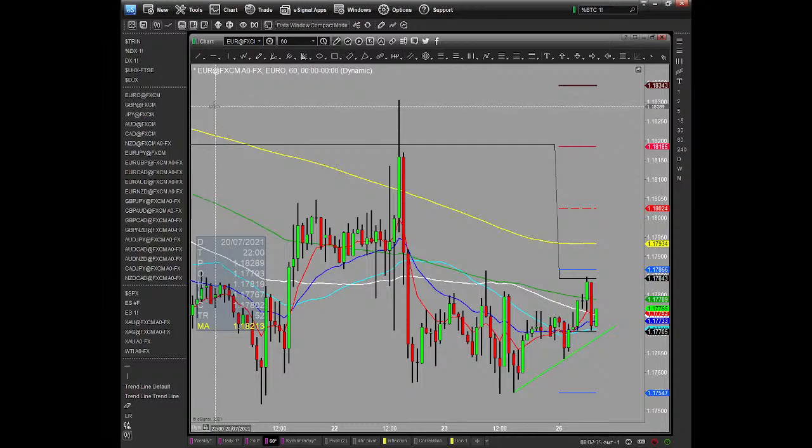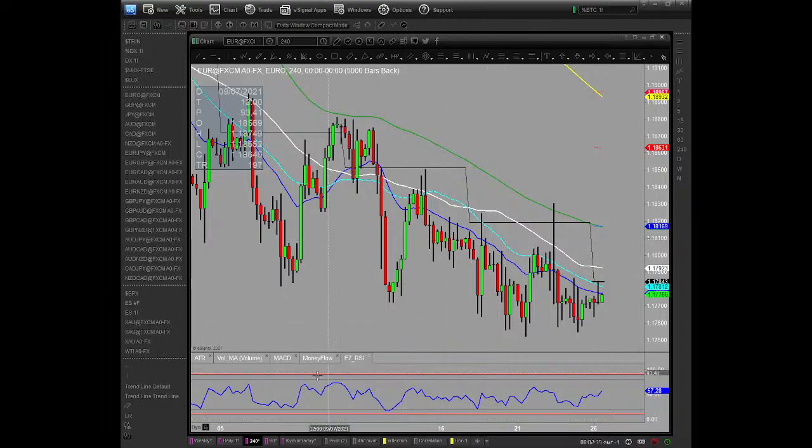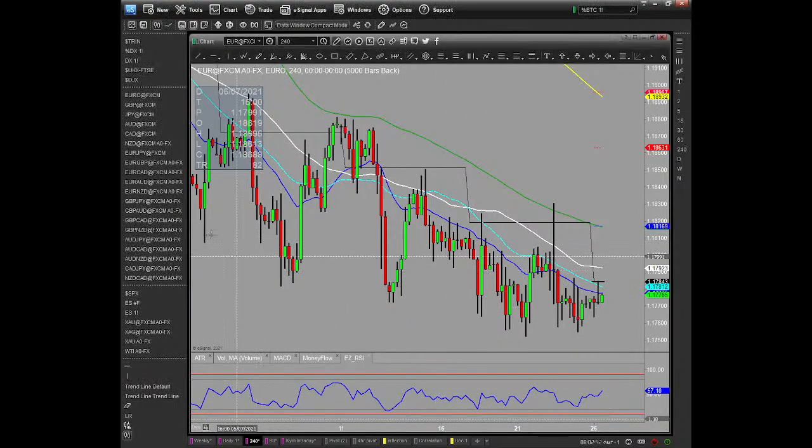Anyway, that's where we are on the euro. Looks soft, everything's really pointing south side, lower highs, lower lows here through the market. So I'd prefer to be on the short side of the euro dollar.